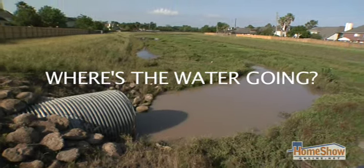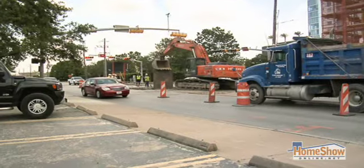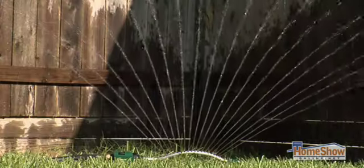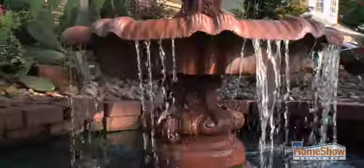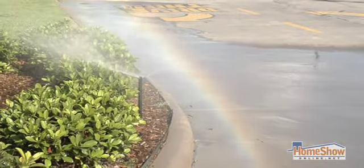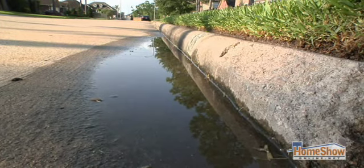The culprit is the insatiable thirst of lawns and landscapes. More buildings, more roads, more people, but the same amount of water. Up to 70% of residential water use in the summer is used for outdoor water. We have concentrated mainly on landscape because about anywhere between 50 to 70% of the water that's used is used on landscapes. A lot of that you see running down the street, and that's just a waste of water.